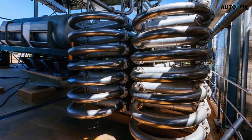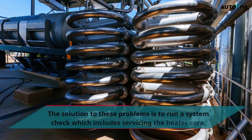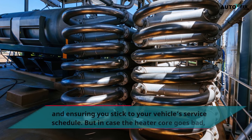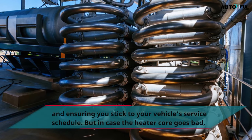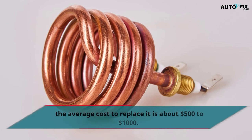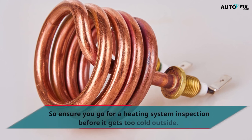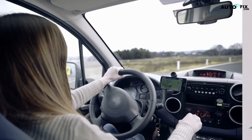The solution to these problems is to run a system check, which includes servicing the heater core and ensuring you stick to your vehicle's service schedule. But in case the heater core goes bad, the average cost to replace it is about $500 to $1,000. So ensure you go for a heating system inspection before it gets too cold outside.